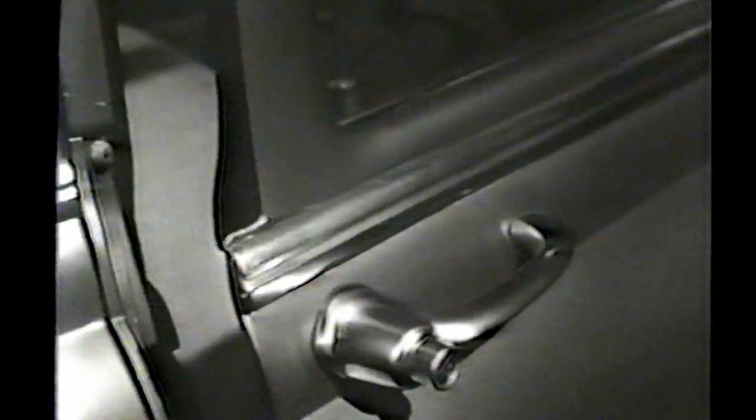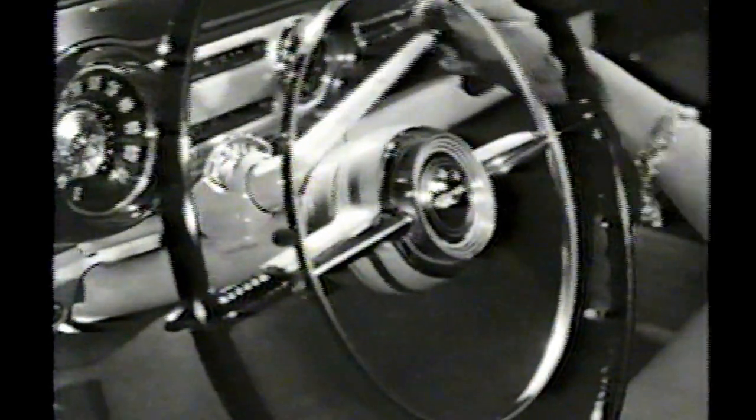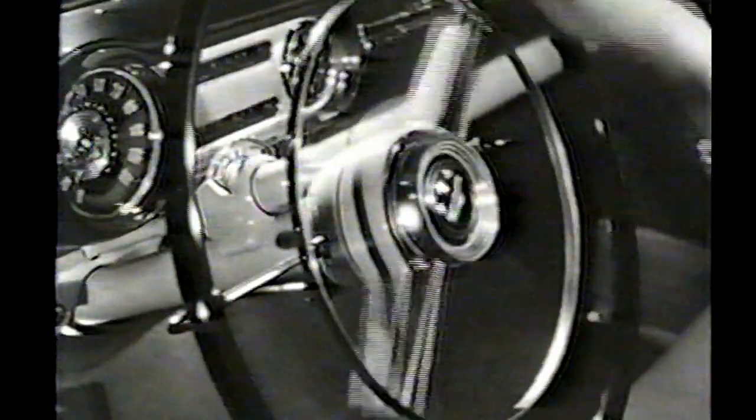For instance, this door lock is a safety convenience. Lock the door with a button, no fumbling for the keys. There's convenience, a dome light that turns on from the front or back seat. And I'll want automatic transmission and power steering. Now the salesman says I can have them on this car if I want them. If I want them, that's a laugh.